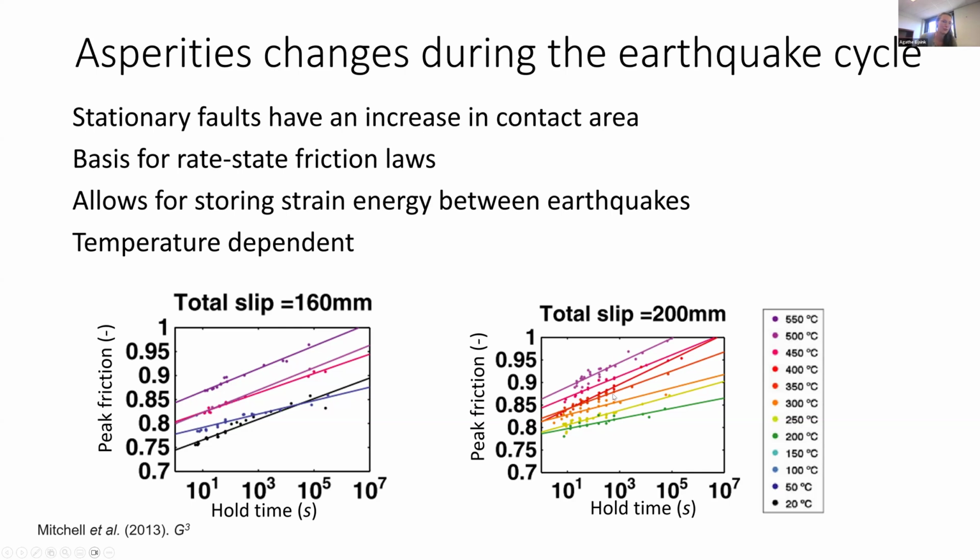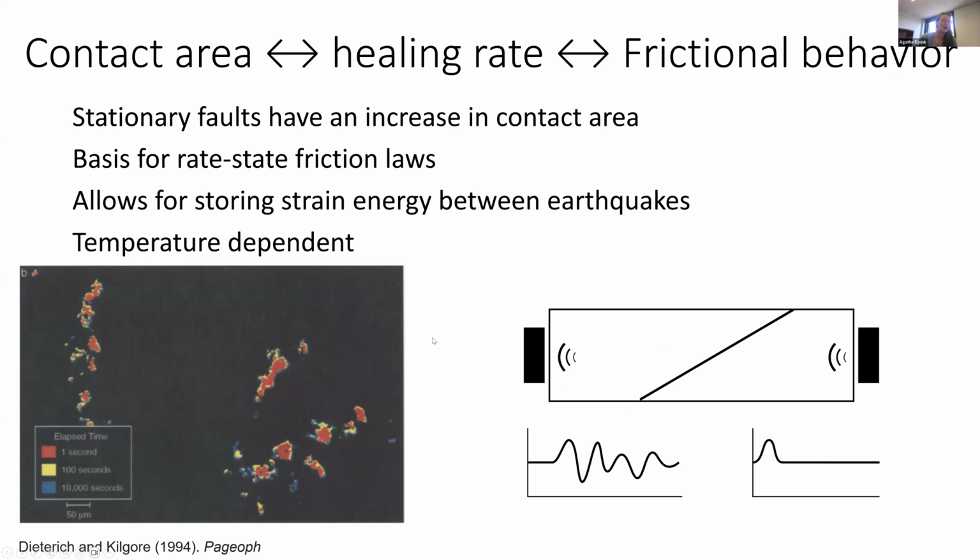But most of these studies don't have water present on the surface. And other studies that do test whether water makes a big difference show that the presence of fluid has a huge impact on the healing rate. And then the other thing about studying contact area is that it is actually not a very straightforward thing to measure. This is the work by Dieterich and Kilgore that I'm sure many of you know: when you hold a fault stationary for a certain amount of time, like after 1 second, you get this red area, and then that area grows with time. The yellow rims are after 100 seconds, and the blue rims, which might be a bit difficult to see, are after 10,000 seconds.